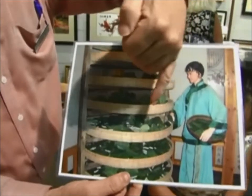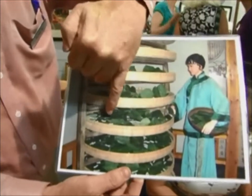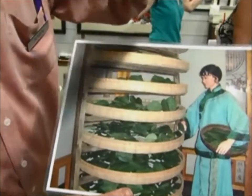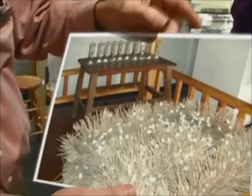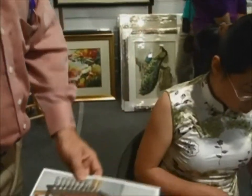What they do is they'll take all the silkworms, put them in these baskets and feed them on mulberry leaves. Once the silkworms have matured, they spin into a cocoon. And here's an example of a cocoon stage, the cocoon itself.